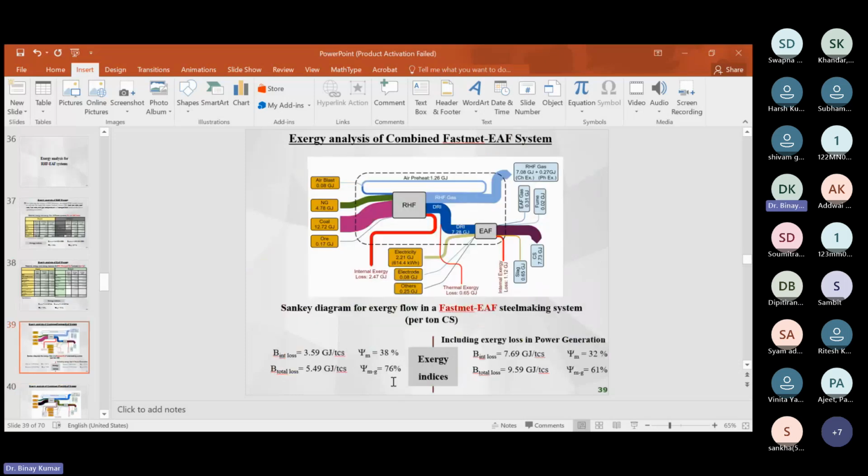After that, we have coupled the rotary hearth furnace model with the electric arc furnace model to analyze the exergy of the combined RHF-EAF steel making system. This Sankey diagram shows the exergy flow of the Fastmet EAF steel making system. Fastmet means here we have considered the RHF product DRI. In this case, for the combined RHF-EAF system, we have found that the internal exergy loss is around 3.59 gigajoule per ton of crude steel, whereas the total exergy loss is around 5.5 gigajoule per ton of crude steel, and main product exergy efficiency is 38%, whereas useful product exergy efficiency is 76%.